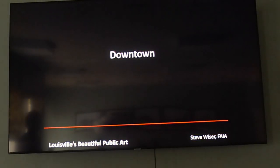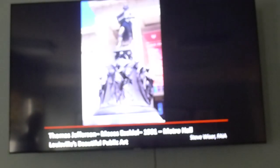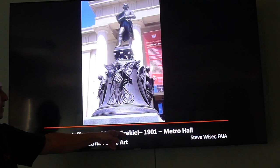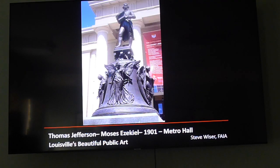So let's go downtown to see all the public art. We have a lot of public art in downtown Louisville. Number one, we'll start off with Thomas Jefferson. The sculptor was Moses Ezekiel, put up in 1901 in Metro Hall, which is the old courthouse downtown on Jefferson Street between 5th and 6th Streets. It's Thomas Jefferson holding a copy of the Declaration of Independence, which of course he helped create. And then he's standing atop, I think, the Liberty Bell. Around are some figurines which represent various virtues of American society, like liberty and freedom and things like that. So that's Thomas Jefferson.